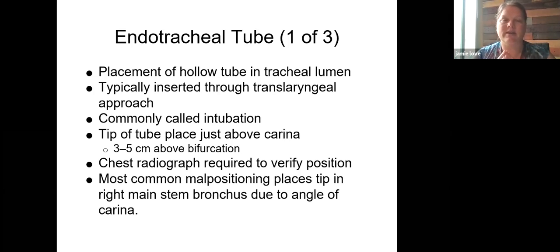Every person who gets intubated needs a chest x-ray to verify the position of that tube, because if they do not put it in right and they go down too low, it could go into the right mainstem bronchus. Because of the way the bifurcation is into our lungs, the right one's more straight down and then the left one takes a sharp curve off. So the right one is probably more likely, if they put it down too far, where it's going to go. And that's going to only give oxygen to the right lung. Left lung's not going to get oxygen, so it's going to collapse on the patient, and you're going to have a lung collapse if they're only breathing on one lung.